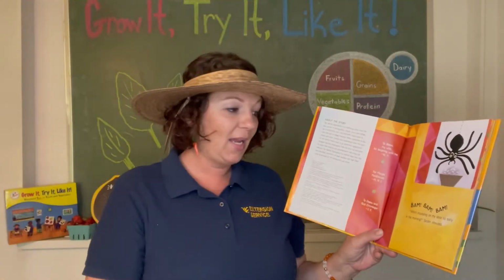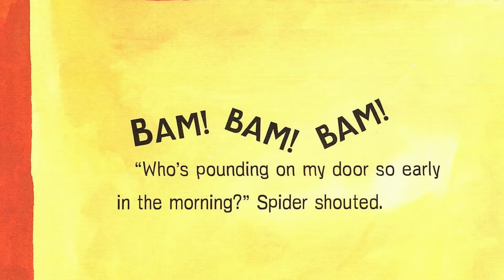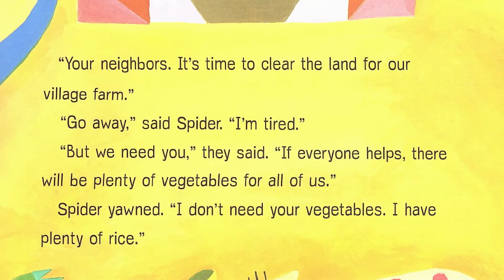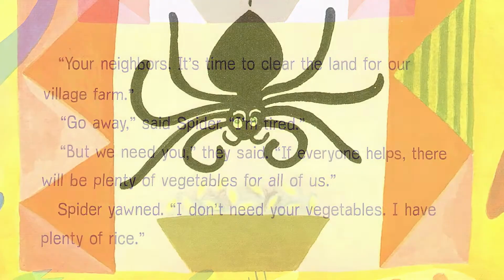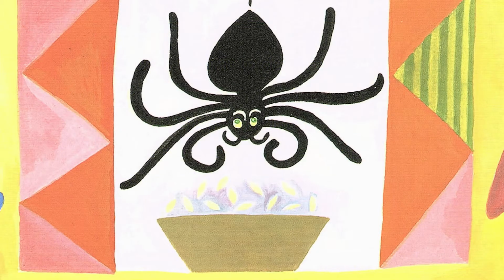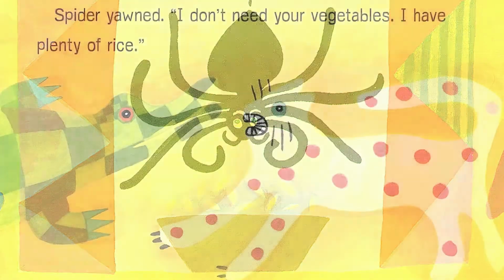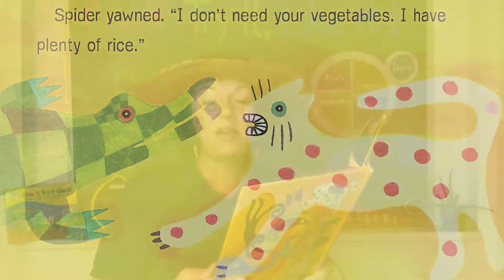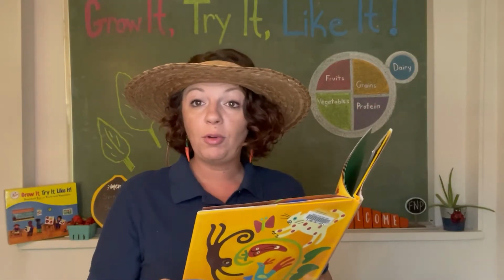Bam, bam, bam! Who's pounding on my door so early in the morning? Shouted Spider. Your neighbors. It's time to clear the land for our village farm. Go away, said Spider. I'm tired. But we need you, they said. If everyone helps, there will be plenty of vegetables for all of us. Spider yawned. I don't need your vegetables. I have rice.